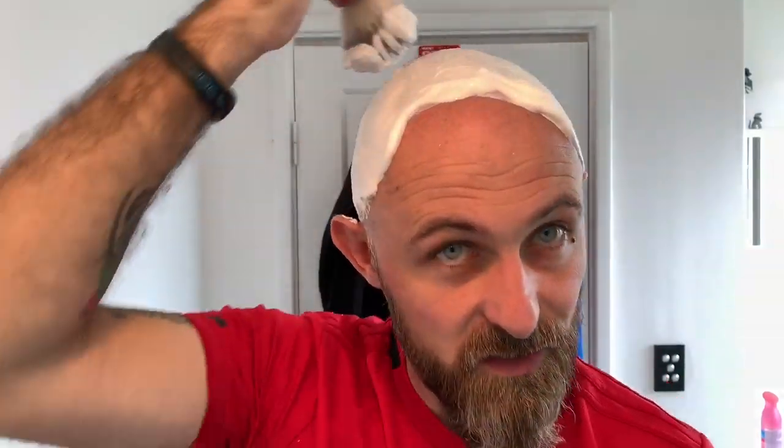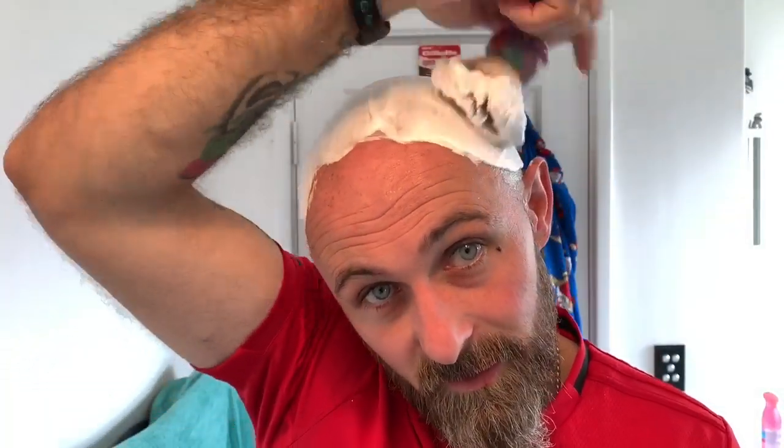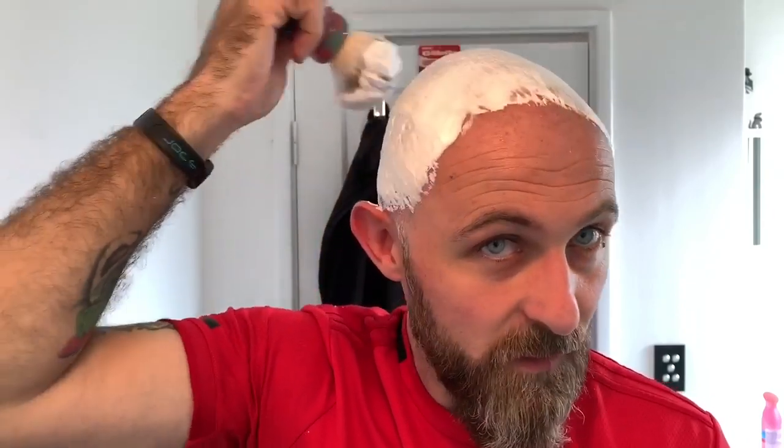building this lather, and as you can see, it's really glossy, it's really dense, it's just a stunning lather. It's just so easy to make.